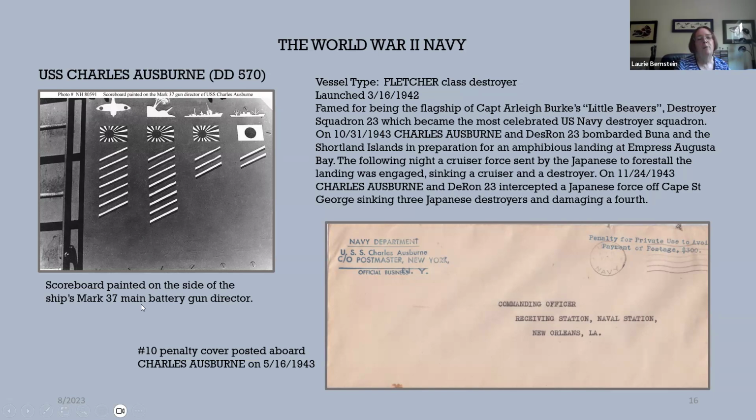On the upper left, there's a scoreboard painted on the side of the ship. Shows you how many planes and other things that they have taken out. On the lower right, there's a penalty cover posted aboard the Ausburne on May 16th of 1943.